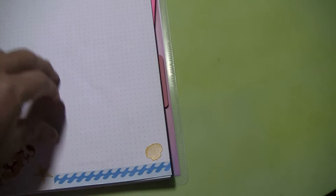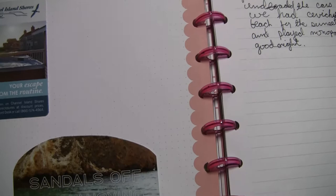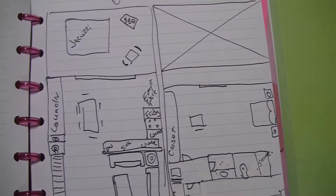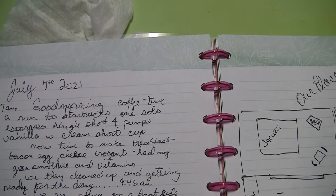I also wrote daily. I did a little drawing of the place that we stayed at. It was a two-story, bedrooms on top, full bath, and a quarter bath downstairs with the living room and kitchen, a patio with a jacuzzi, which was very much enjoyable after walking on sand. I did forget how hard it is to walk on sand, so love the jacuzzi.